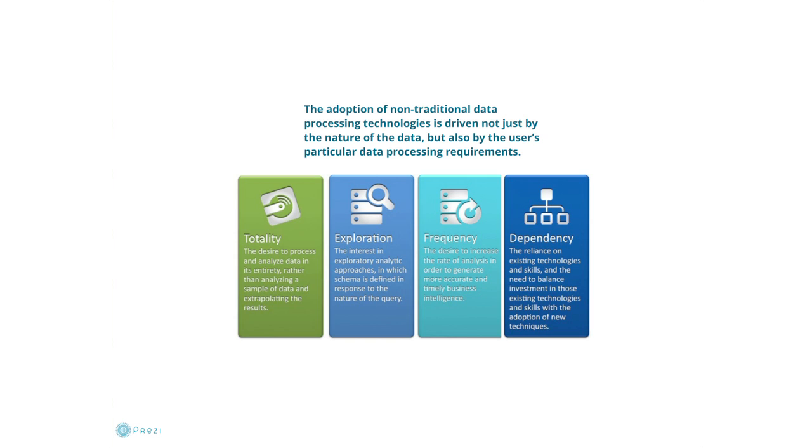And the last is dependency. So there's obviously a huge amount of interest we see in NoSQL and Hadoop technologies and other new data processing technologies, and also things like MapReduce as well, in terms of ways to analyze your data. But there is this huge existing reliance on relational database technologies and SQL tools and skills, and particularly skills is the key aspect here.